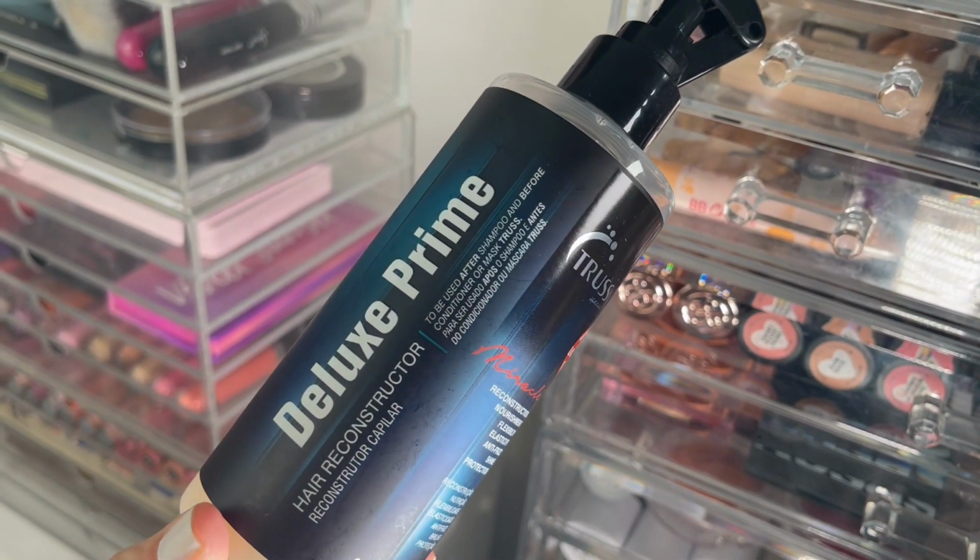This I had shared in my Amazon favorites video not too long ago. I'll go ahead and link that one down below in case you guys want to check it out. This I like to use as a leave-in conditioner. Basically when I get out of the shower, I just spritz it through my wet hair, brush it out.